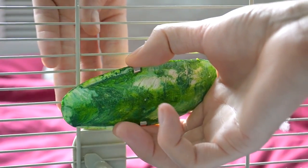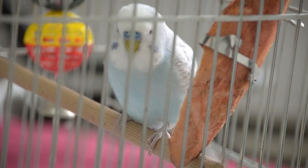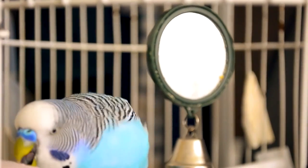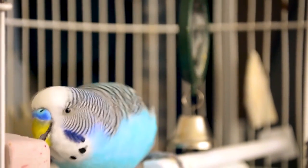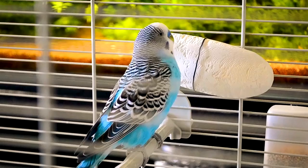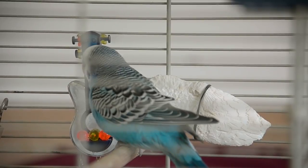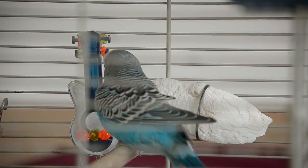Provide a cuddle bone and a mineral block. Cuddle bones and mineral blocks are necessities for your budgie. They contain necessary minerals and nutrients that your bird might not get other places. The cuddle bone should be placed in the cage so the soft side faces the bird so he can scrape off the bone.